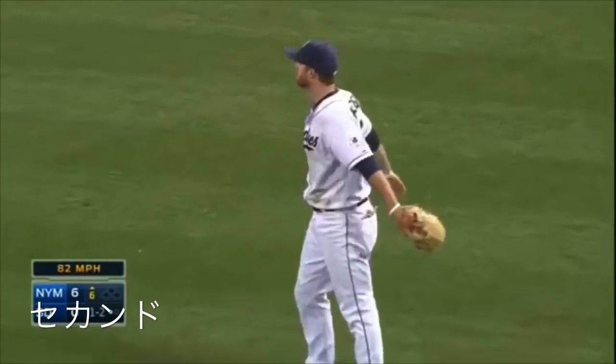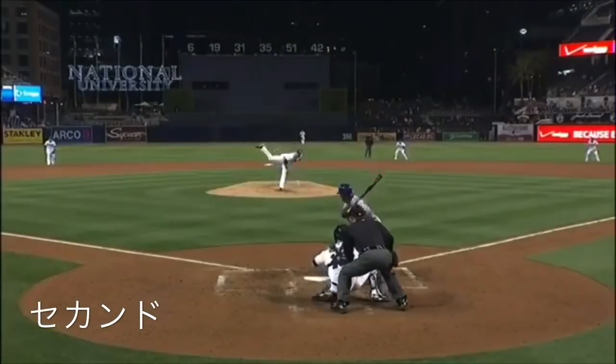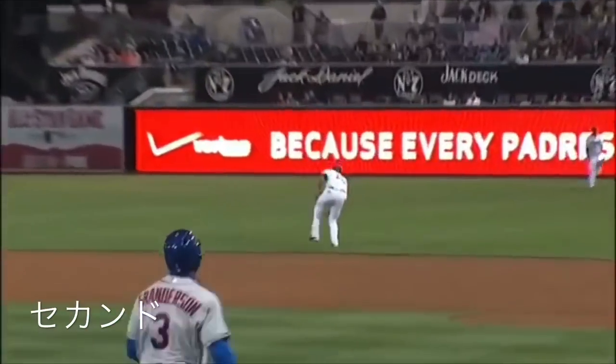Line drive caught by Spangenberg. Timed it perfectly to leap up and take a base hit away from Curtis Granderson.